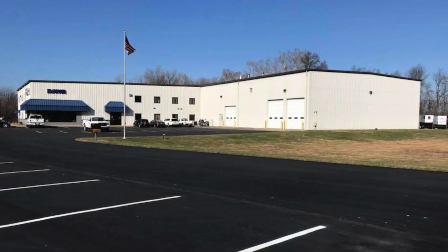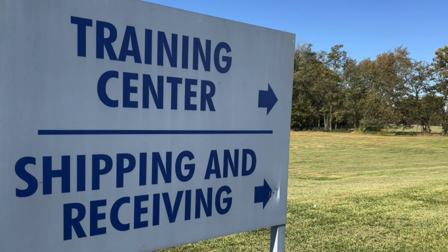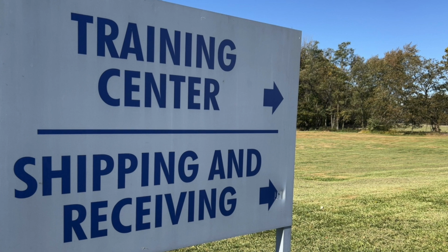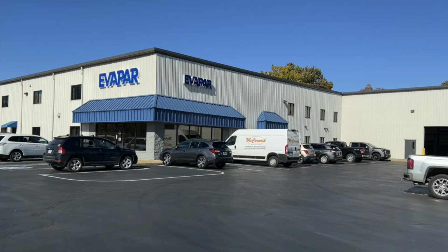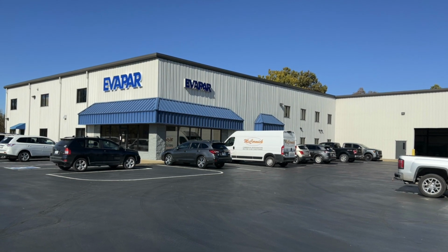It was 8 acres. We started construction on the building here in '98, and we moved in here in June of '99. And we've been here ever since. We've expanded it several times. It was originally about 28,000 square feet, and now we're up around 40,000 square feet with what we've added. Had several additions over the years.